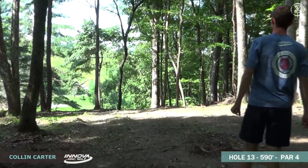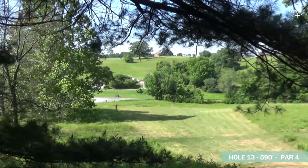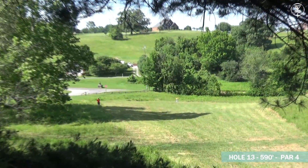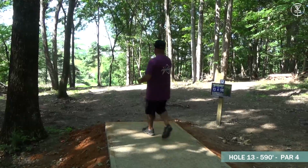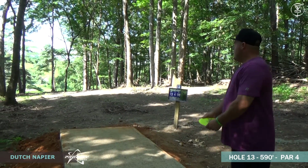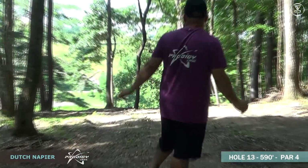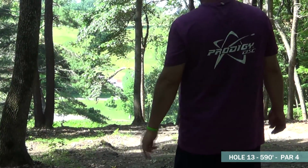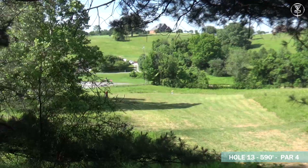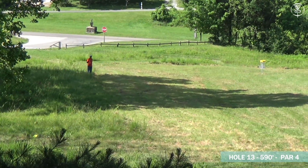No, no. Collin with that flick. Looks like a turnover on him. Just trying to go straight down the middle. Good shot, but it fades out a little bit.